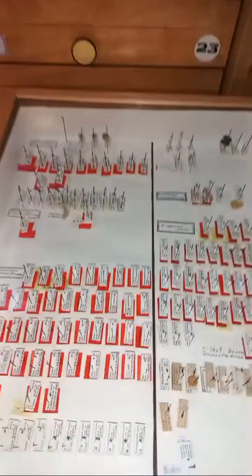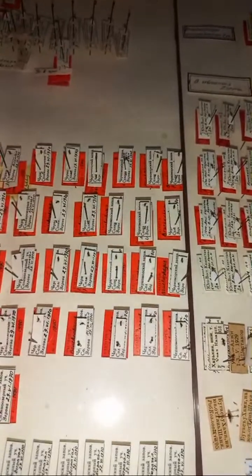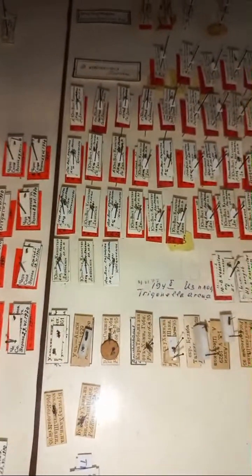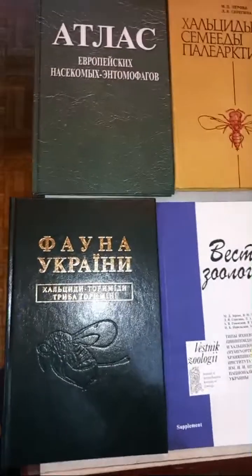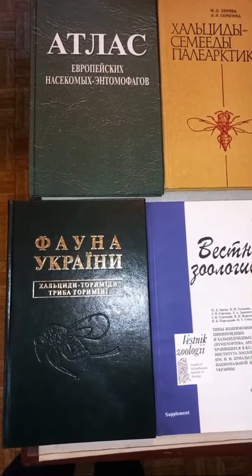As I said, some type material is in large numbers, some in very few individuals. But why is this collection very valuable? Because it has been used for primary identification and primary description, and all this collected material, stored for decades here in the collection, has been used for scientific publications. You can recognize here publications published for decades in our institute by Dr. Zerova and her colleagues.